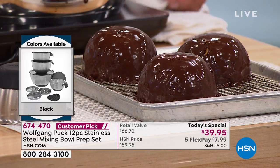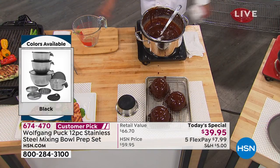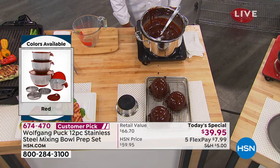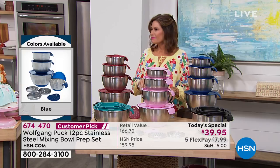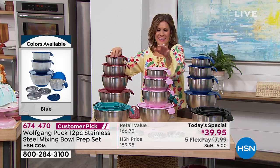Look at how beautiful that is. Is that hard or what? Anybody can do that. Anybody can do it, but you can't do it if you don't have the right utensils. It's a pain in the butt, they say. That's right. It certainly is.